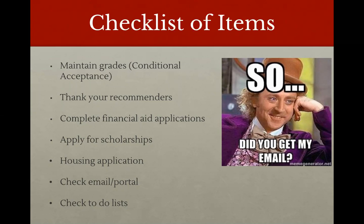And so colleges want to see that you're continuing to do well and that you're not just giving up now that you've been admitted. So when in doubt, just do well, finish strong, and you're so close to the finish line. Just try to stay focused and keep your eye on the prize.